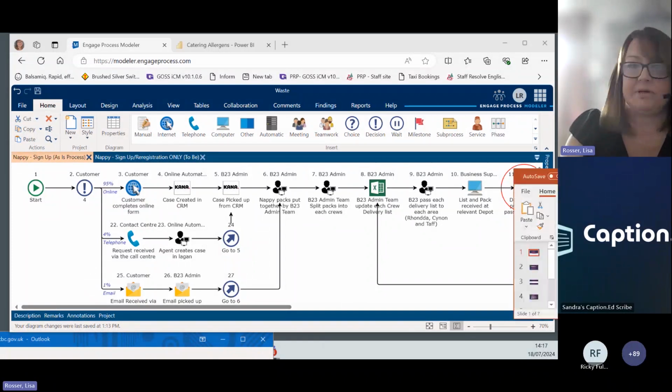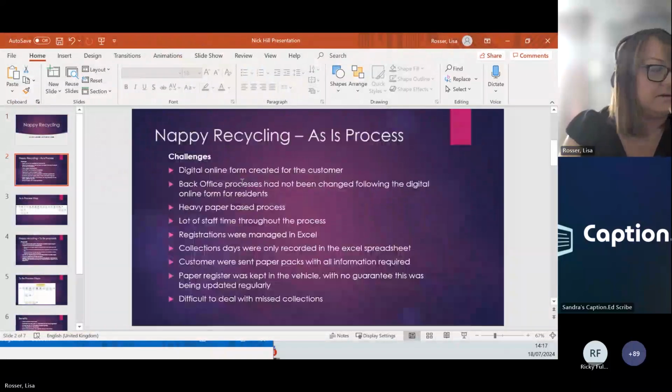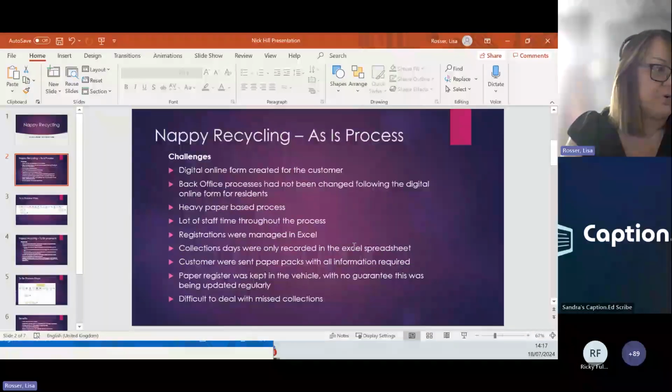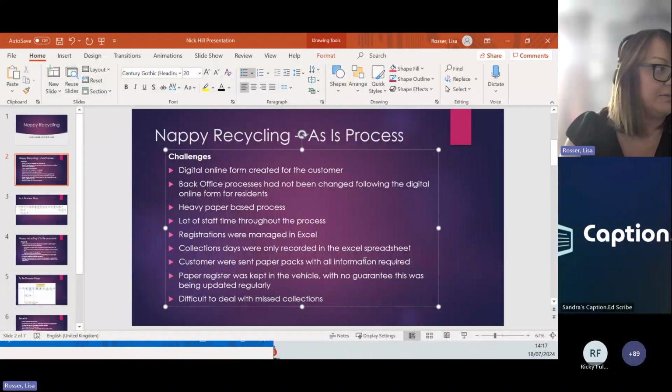We'll move this one over. So from looking at our as-is process, we could see that our current challenges, even though we had an online form for the customer, were that the rest of the process, as I said earlier, was just paper and manual. So it was a heavy paper-based process, with a lot of staff handling throughout. Registration was managed in Excel, and collection days were recorded in an Excel spreadsheet. So it was a lot of work to maintain that. We had no visibility really of any miscollections and anything that had really gone on.